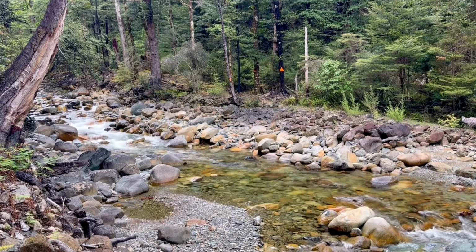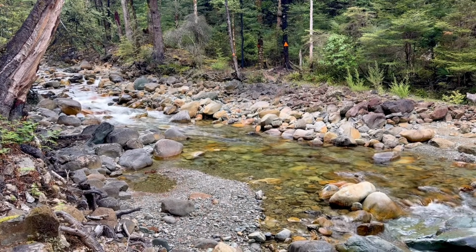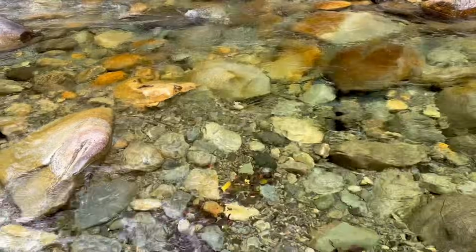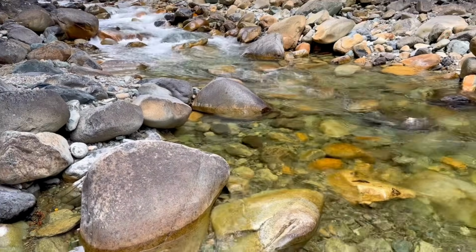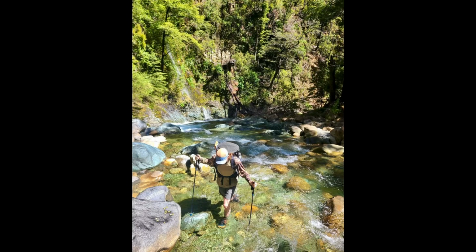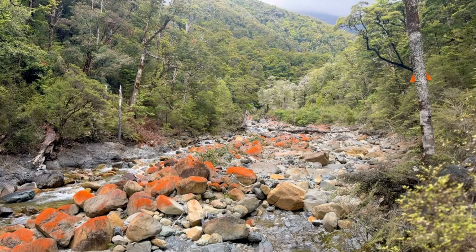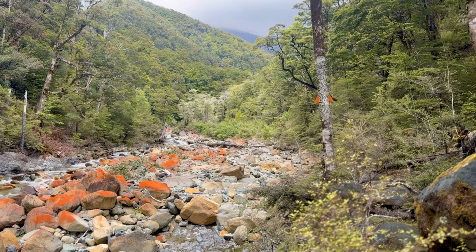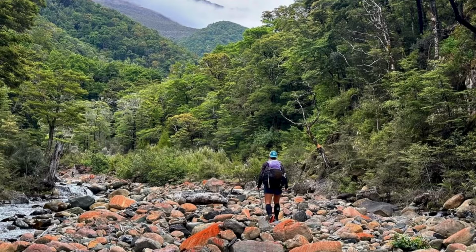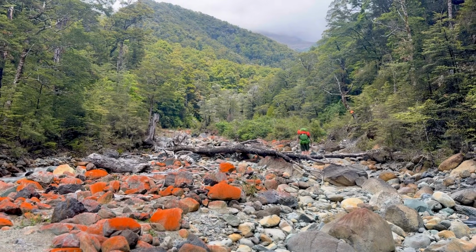Bit of a lovely natural jungle gym, much better than the side slope. That sidling wasn't fun at all. But this is. How pretty is this? Time to cross. Oh, those red rocks, gorgeous. See another triangle here. There's one further up on the tree. I'm assuming that means we're supposed to walk down the creek bed. We'll have a look. And up we go.